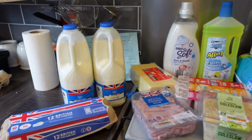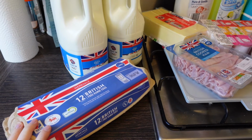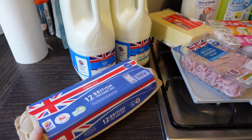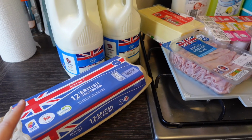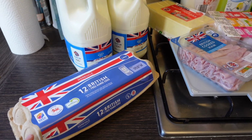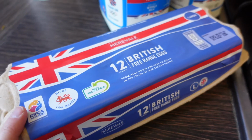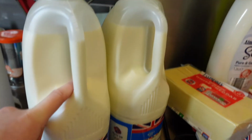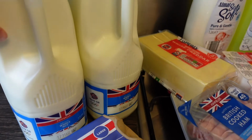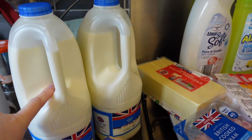So starting over here, I got 12 large free-range eggs. This will be for the frittata, but it will also be for breakfasts, lunches. I could make egg mayo sandwiches. Daisy quite likes a hard-boiled egg as part of her lunch, so yeah, we'll definitely be using all of them, so that's perfect.